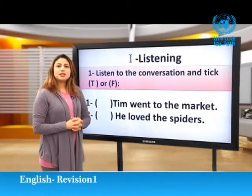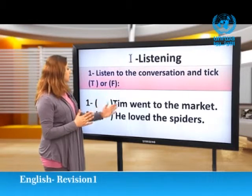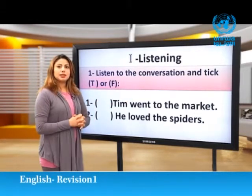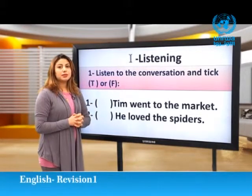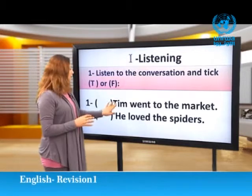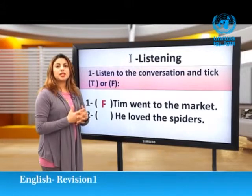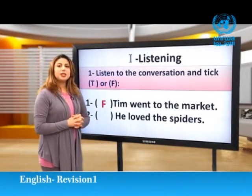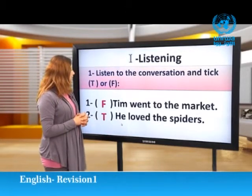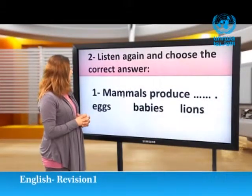Now, dear students, let's start answering. Number 1, Tim went to the market. Is this sentence true or false? This sentence is false. Tim went to the zoo. Number 2, he loved the spiders. Is this sentence true or false? The sentence is true. Let's move to the second exercise.